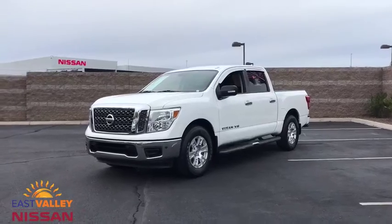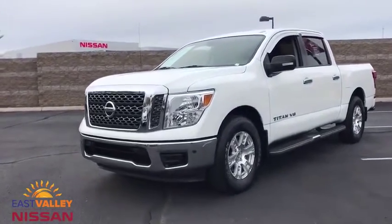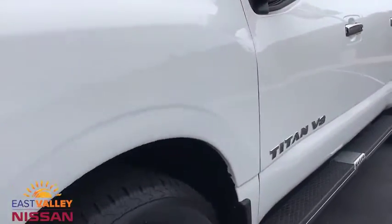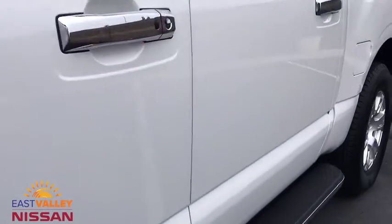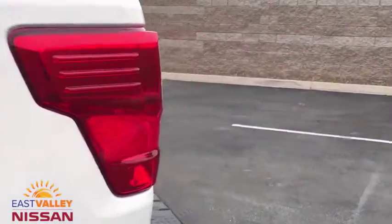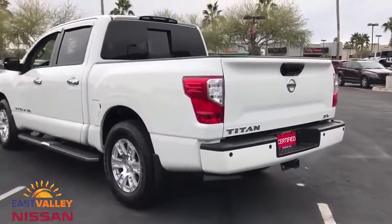Come test drive the 2018 Nissan Titan. The Titan houses the Endurance V8 engine, the largest standard truck engine in its class. But the benefits don't stop there. The massive interior cabin boasts a fold-up rear bench seat and a flat loading floor. When it comes to power and comfort, the Titan can't be beat.